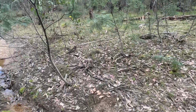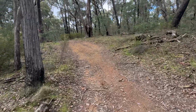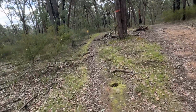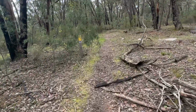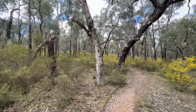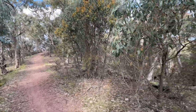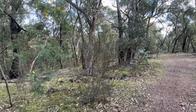I'm actually in fairly familiar territory now. I've walked this bit of the track a fair bit from here to Porcupine Ridge Road. Tarrelta Gorge is off to my left, which is a nice little off-track walk around here. Mount Franklin through the trees. It's a long way away now though.